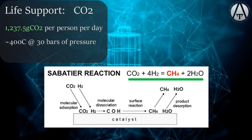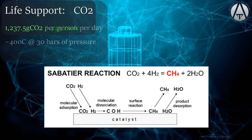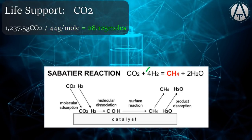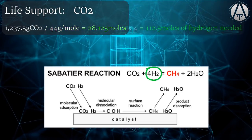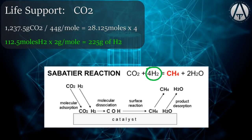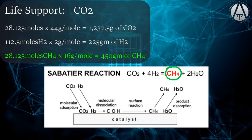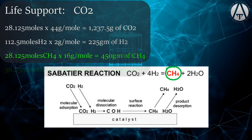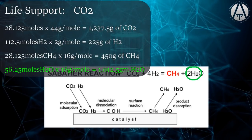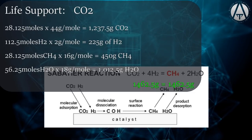By the reaction you see here, now 1,237.5 grams of CO2 is again 1237.5 divided by 44 gives us 28.125 moles. We need 4 times that many moles of hydrogen. So 112.5 moles at 2 grams per mole means 225 grams of hydrogen gas will make us 28.125 moles or 450 grams of methane at 16 grams per mole and 1,012.5 grams of water at 18 grams per mole. If we double check the mass on both sides of our equations, they match, so we are on track.